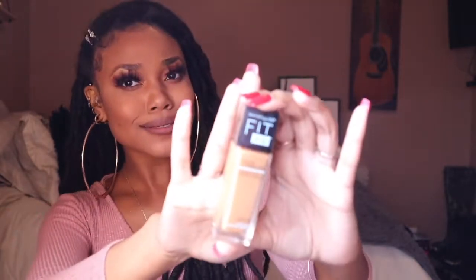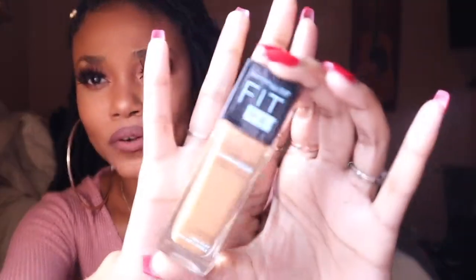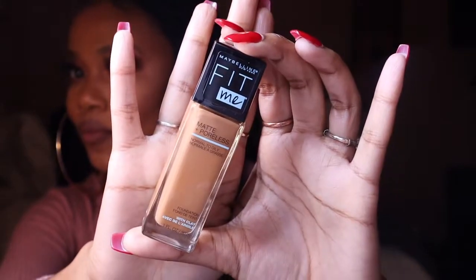This is my first time in so long using liquid foundation. Oh my God. I usually use like a foundation stick, but this, child, talk about full coverage, okay? This is the Maybelline Fit Me foundation in the color Spicy Brown, number 338. So she's really cute and I love her so much. Oh God, I'm running through this so fast.